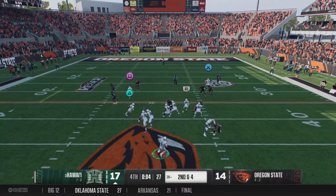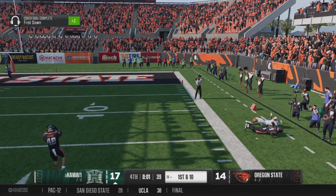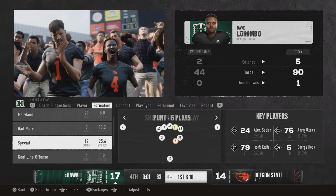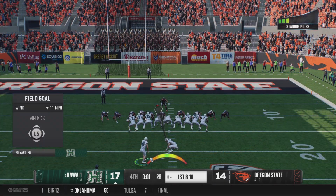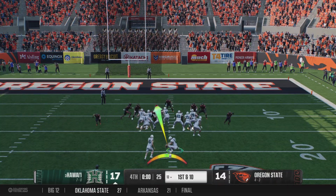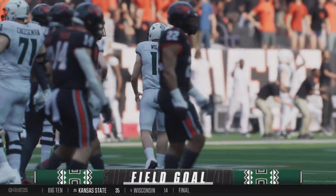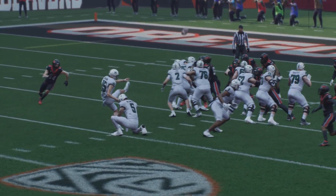I think Miami and Georgia Tech are heeding your advice very, very carefully based on what we've seen in those recent years. Don't have to overthink this thing. Victory formation, leave the stadium with a double. And here comes the field goal unit. He splits the uprights and puts 3 on the board. That makes the score Hawaii 20, Oregon State 14.